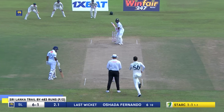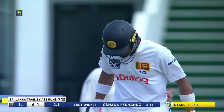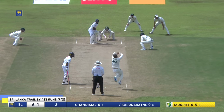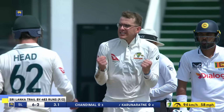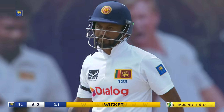Here he comes again. Ooh. The glory ball swinging back in, but the line was way outside the off stump. But Murphy continuing. Oh, what has he done? What have you done? You just left a delivery that came back just that little bit.